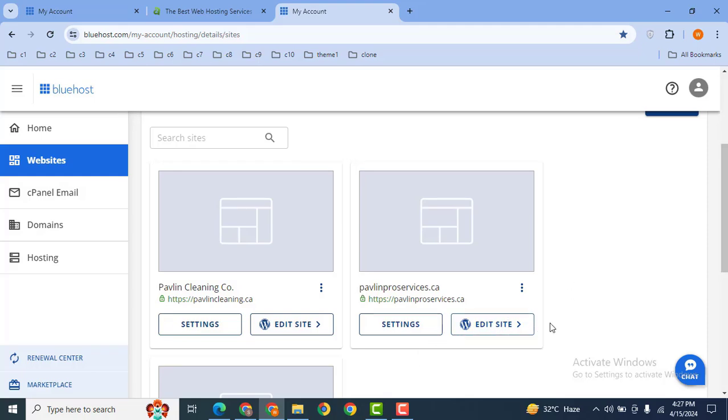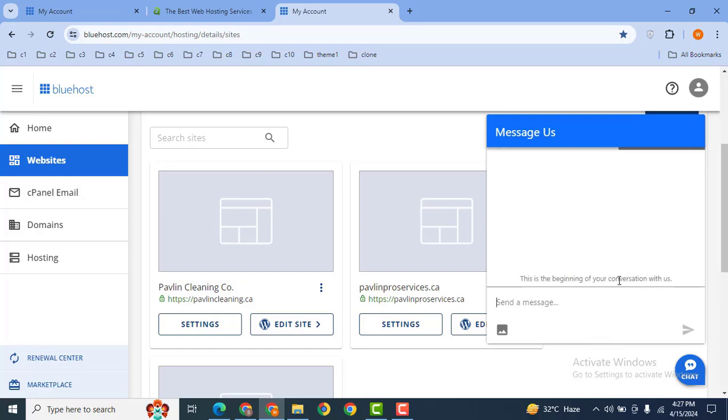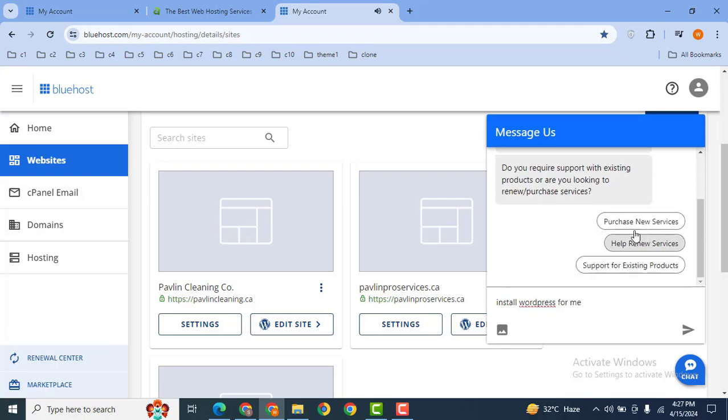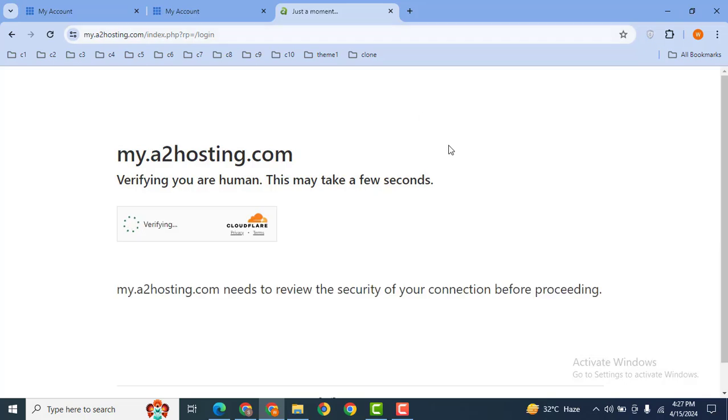If you don't know how to do that, you can go here to the live chat and ask them to install WordPress for me. So the Bluehost team will install WordPress for you. After that, if you have got hosting from another company that uses cPanel, let me log in to the hosting company. Here you can see a2hosting.com.